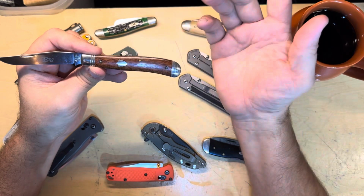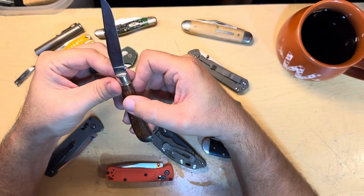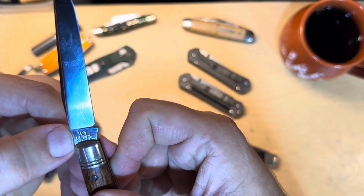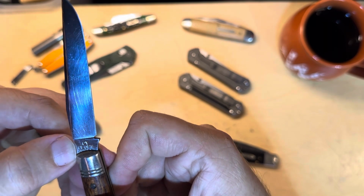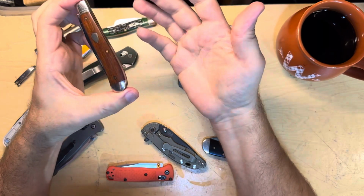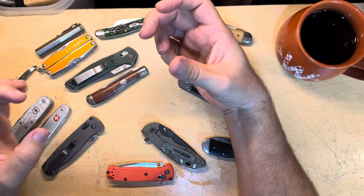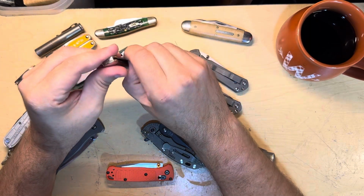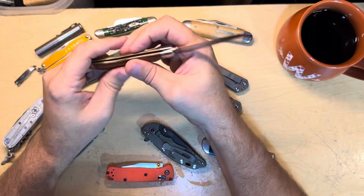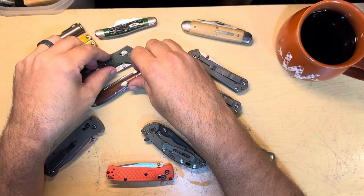I love the acorn shield. I love the handle material. I have no idea what Cyclops means, but you can see right there, maybe, Cyclops. I think that's the steel. I don't know. But I love this because it's slim. You know, just like the 940, it's a real slim knife, but it's got a great blade on it too. So I've carried this one. This is like one of my go-to slip joints that I carry.